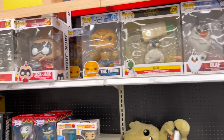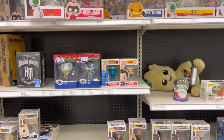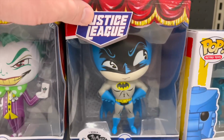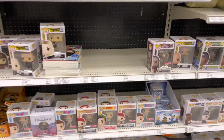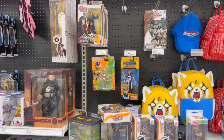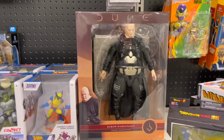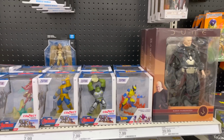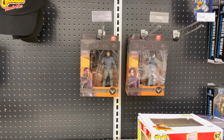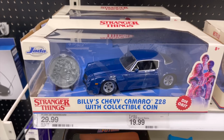Not much going on in this next section here, guys. We got these Miss Mindy vinyls. I think we've seen those before though. This was kind of spread out, but there's not a whole lot going on. The Baron from the Doom movie. Duncan and Paul. Super 7, that's pretty cool here. Billy's Chevy Camaro.